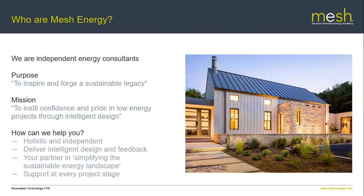What we try to do is declutter the market, because if you speak to people who have an affiliation with a particular technology or product, then clearly they're going to try and sell you that product. We're not affiliated to any particular product or technology. We just advise people on what the best combination of technologies is for their particular needs, their particular project, their particular building. And we aim to support at every stage, and there's a slide right at the end which shows how that ties up with the different RIBA stages.